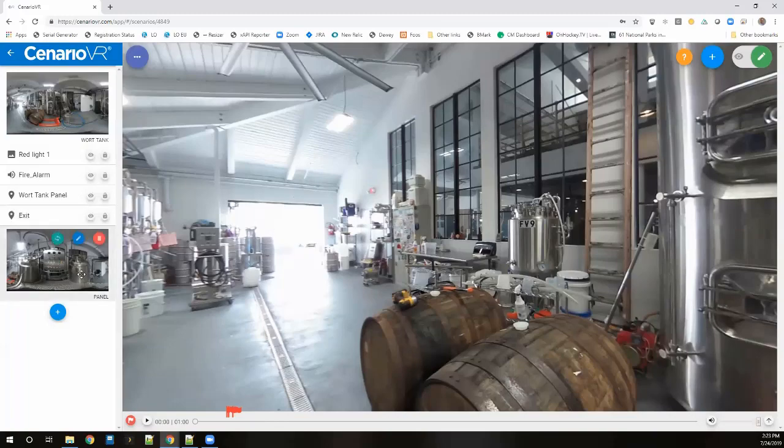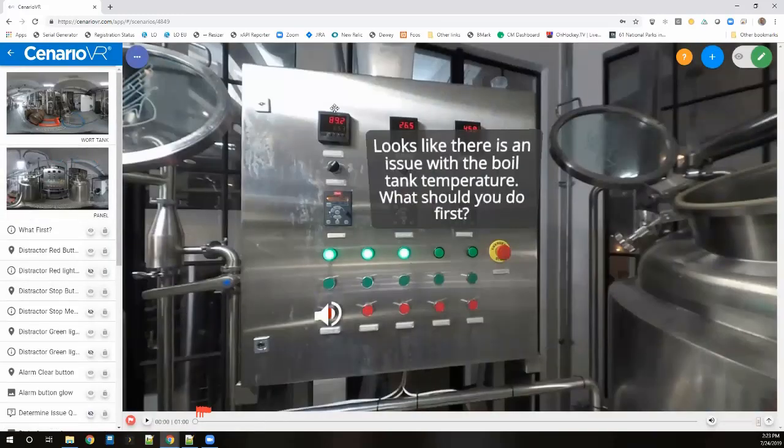So let's go ahead and look at the next scene. The next scene is that panel close-up in which we had that action. So again, we have spatial audio.